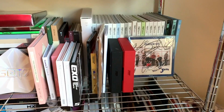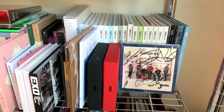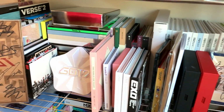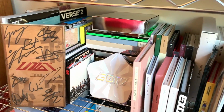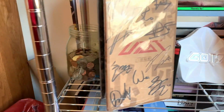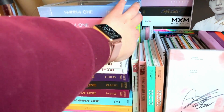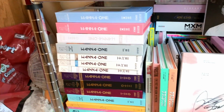EXO. You can see LOONA back there. ATEEZ is here. B2B is back there. Pentagon is back there. GOT7's back there. NCT is behind my Uptension album. It's kind of hard to see. And we have 101 here. Pristin.